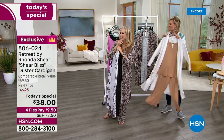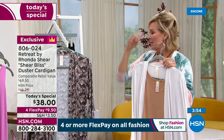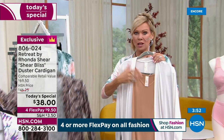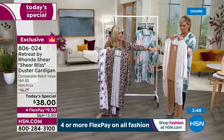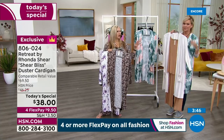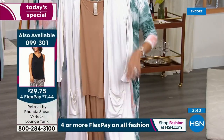But this combo, let's just say it again, between the cream and these browns from the collection, more camel. This and the black with those colors, amazing. Any of these prints, classic, beautiful. I'm going to call it country club. Or morning coffee, or vacation.